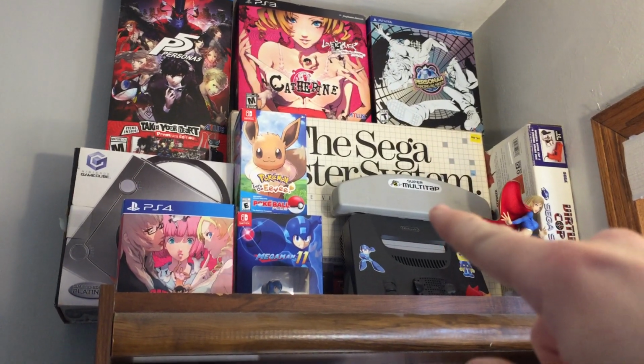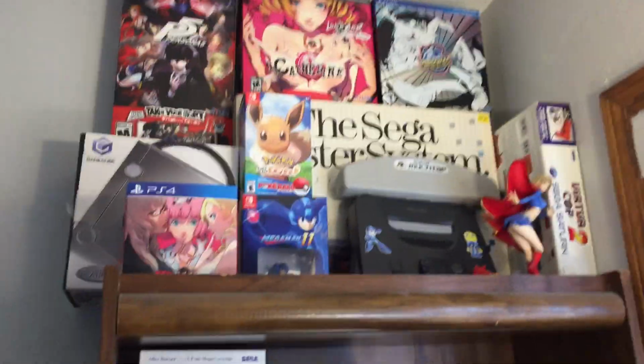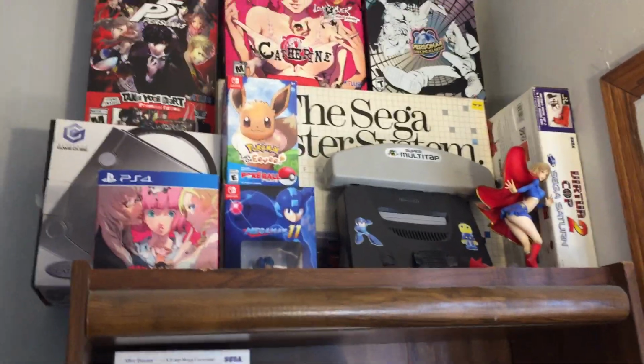Some stuff. The multi-tap, the Super Bomberman multi-tap, which I got for like $5 when they were closing the Disc Replay in Moline there. So that's pretty cool.